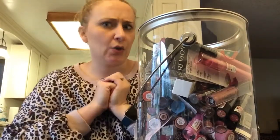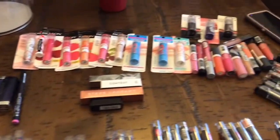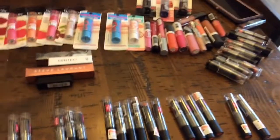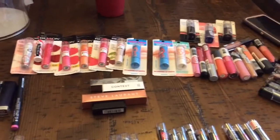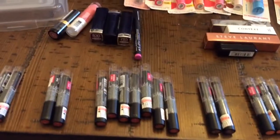I may sort it into categories as I take it out. Okay, so here is a scan of everything that was in that bucket. Now, when I look at it, I know it still looks like a lot, but it seems like there was more in there than is to me, which is stupid because that's totally not true. So basically what I've done is I sorted them with balms up there at the top and lip glosses, and then these are all lipsticks.